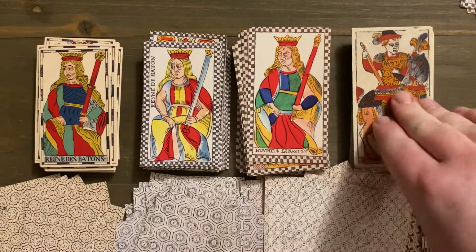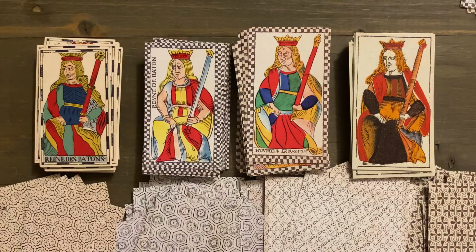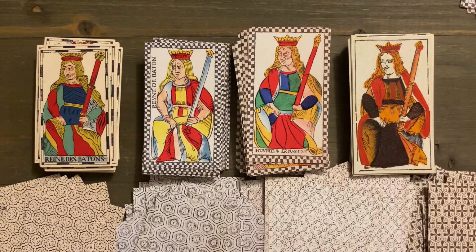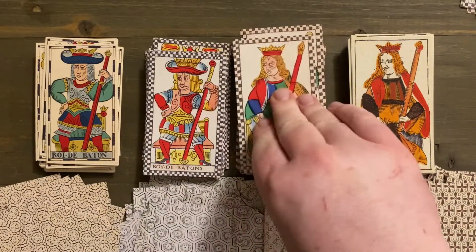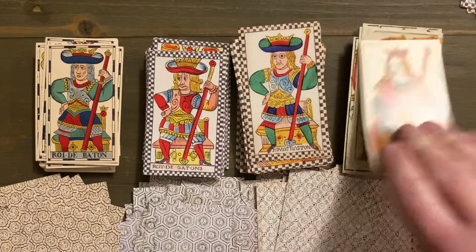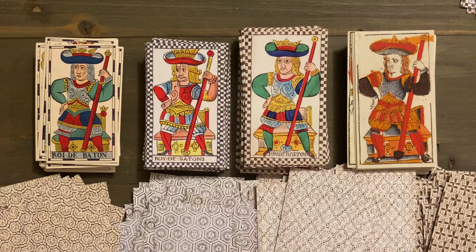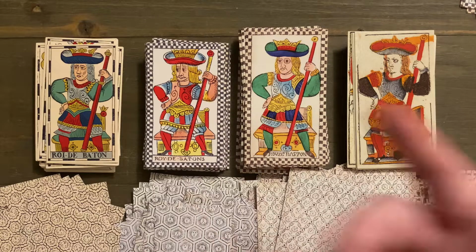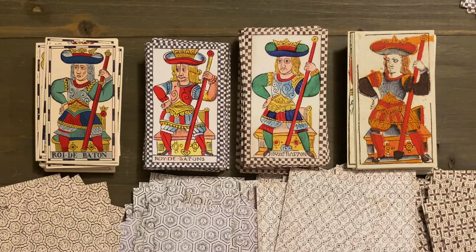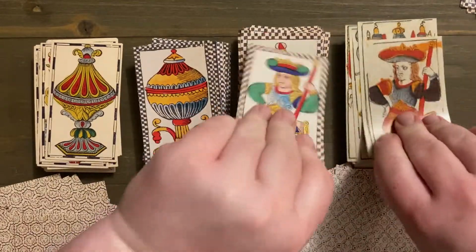Queen of batons. And so she has the name written here, whereas the rest of them have it at the bottom, except Viville has no labels all throughout. So yeah, and that's very Viville-ish too. The king. I always like this king, the king of wands, the king of batons. And Hautot, he's really different, a different face, but still similar in its own way.